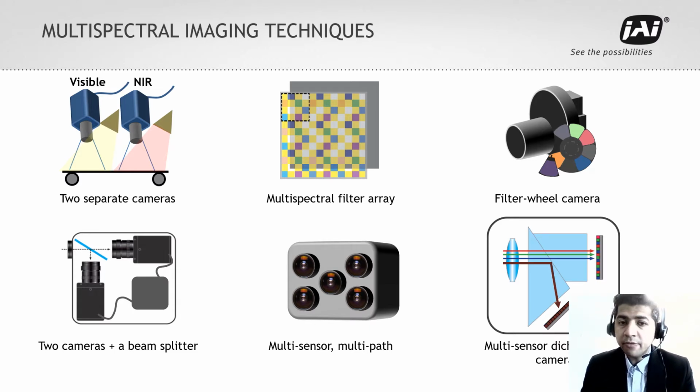If you look at a multispectral filter array, the challenge there is that you have very low spatial resolution, and basically if you have many spectral channels on the sensor, the spatial resolution is going down in a big way, which needs to be estimated or interpolated using the information from the neighboring pixels. I also mentioned the multi-sensor, multi-path approach, which is used in the drone-based applications. The challenge here is that you have to deal with the multiple paths, which means that factors like distortion, alignment, and so on are very complex, and they need to be managed in the software processing side.